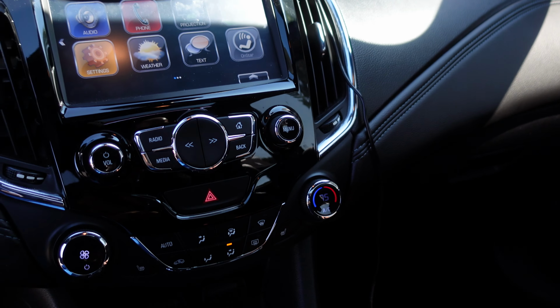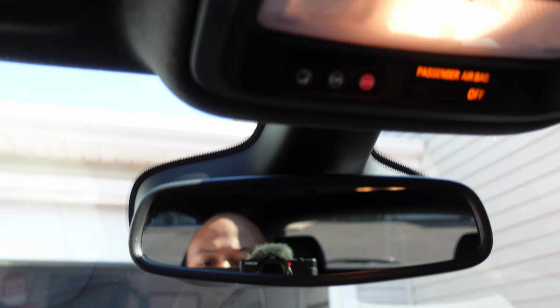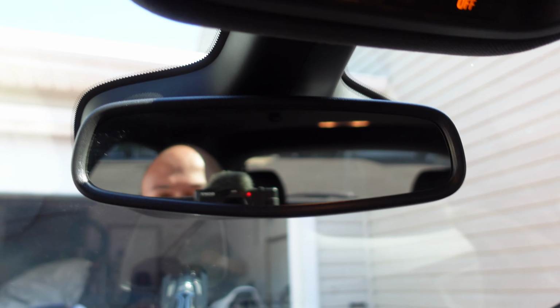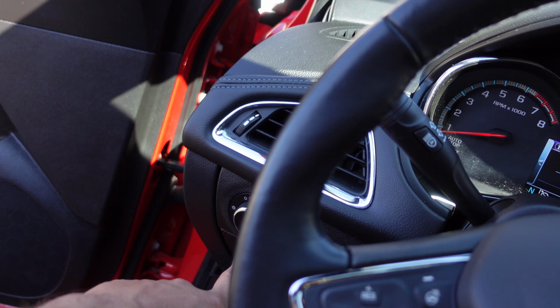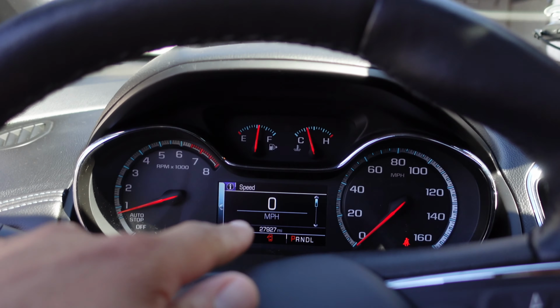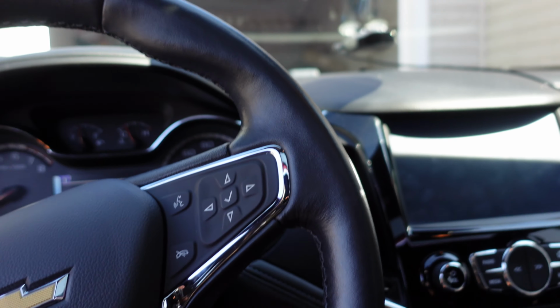And up top we got that sunroof, you know, the function of the sunroof, OnStar, and the mirror tints by itself, so at night if there's somebody with blinding lights, it tints. So fog light buttons over here, and then the big thing I like, it shows you your speed or information on here as well as on the display itself. Probably gonna mod this too as well, but we'll see.